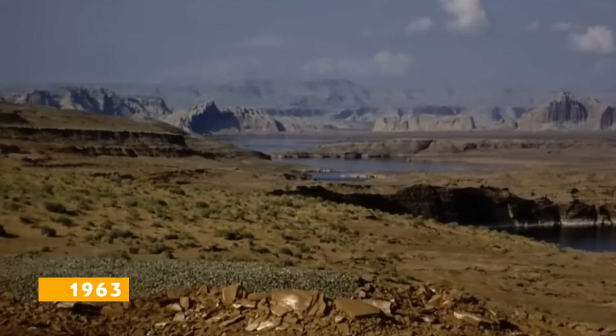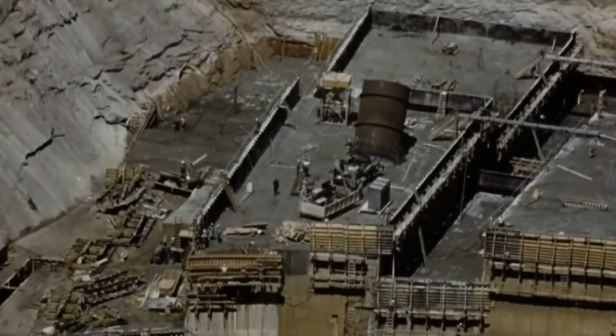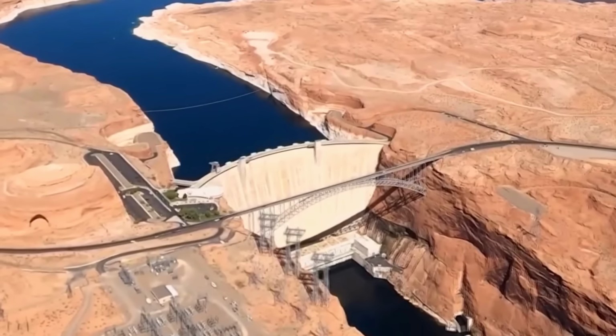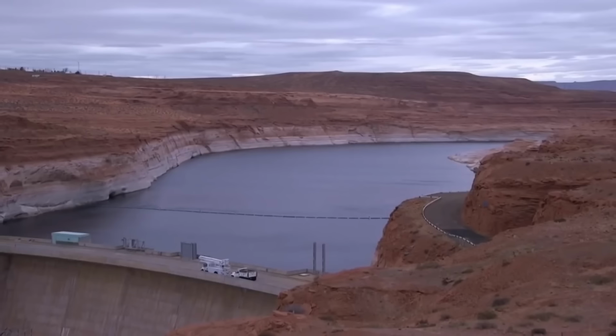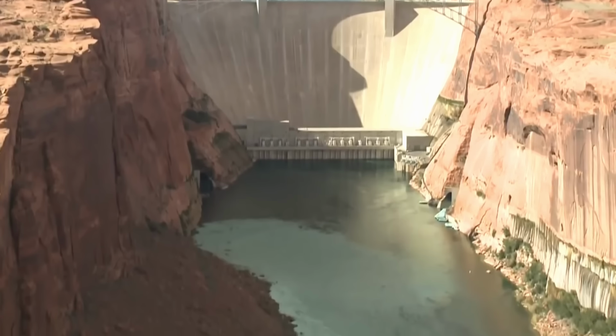In 1963, the United States poured nearly 5 million cubic yards of concrete into a desert canyon on the Colorado River, 710 feet tall. The result was Glen Canyon Dam, the fourth tallest dam in America, holding back one of the largest reservoirs on the continent and the control point for the entire lower half of the Colorado River.